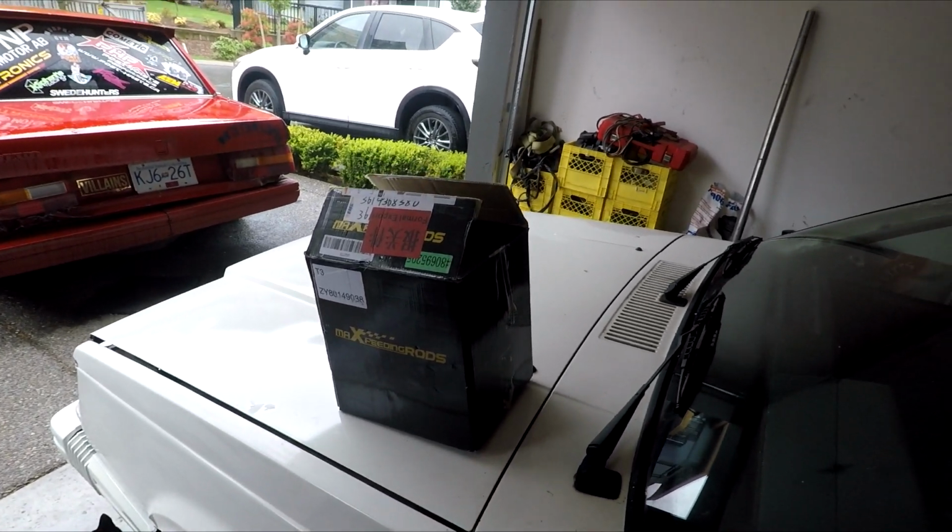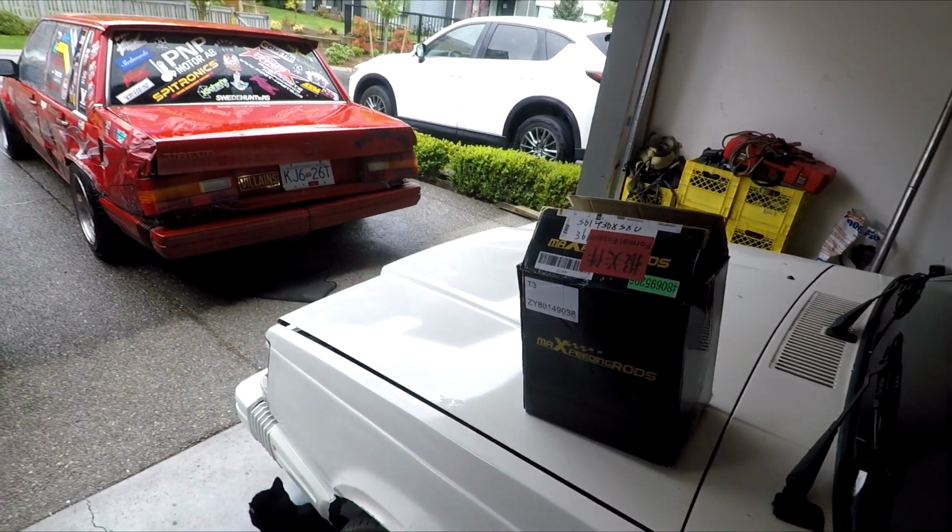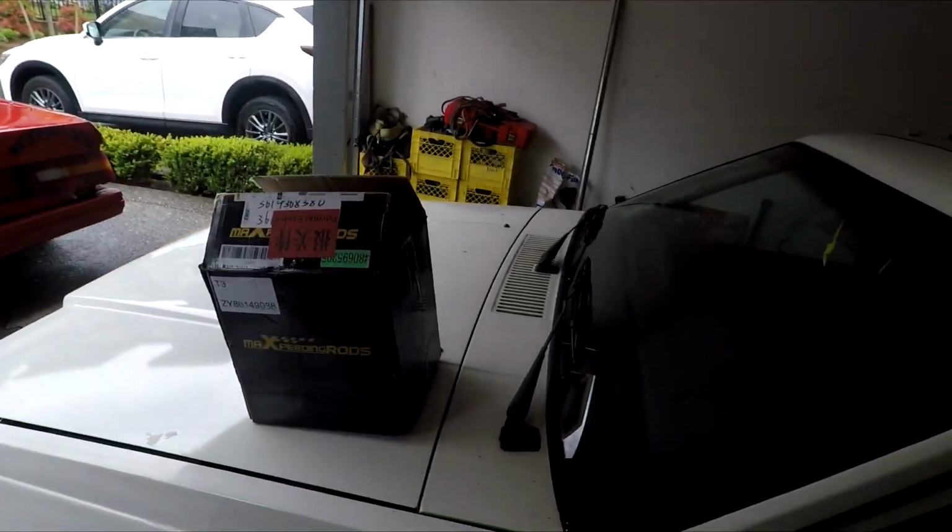So I could definitely see myself using these guys in the future when I do the motor build with the different crank on Miss-Huff and that kind of thing. So, all right, guys, let's get into it.